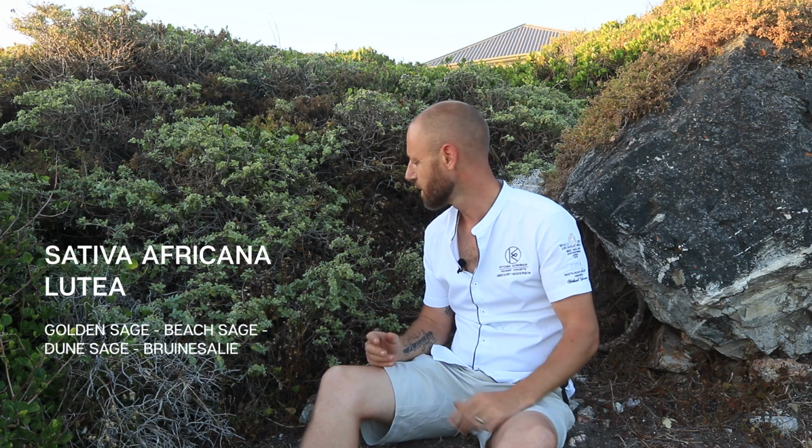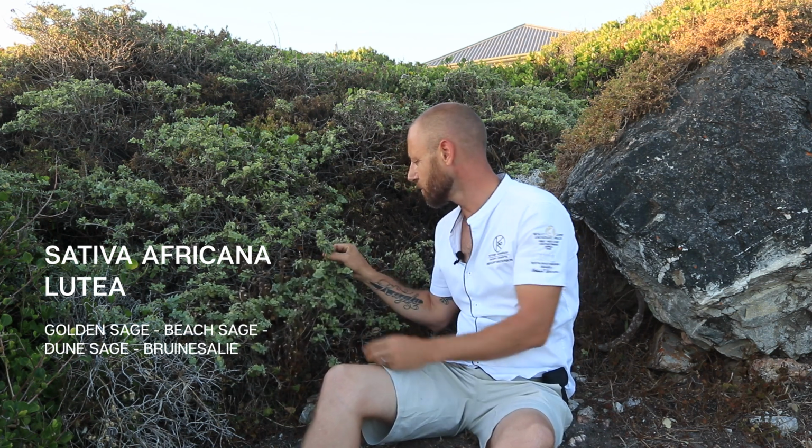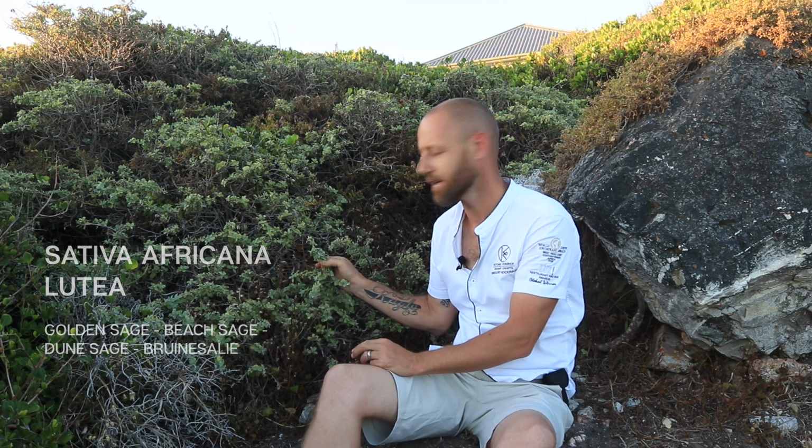I'm asked a question a lot of times: what is South Africa's indigenous sage? So let me introduce to you, this is South Africa's indigenous sage. It's called Salvia africana-lutea, which is also known as the brown sage or the brown salie.